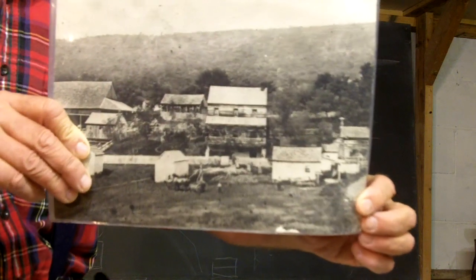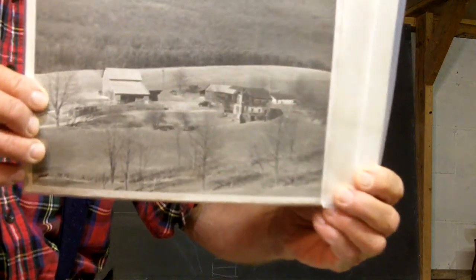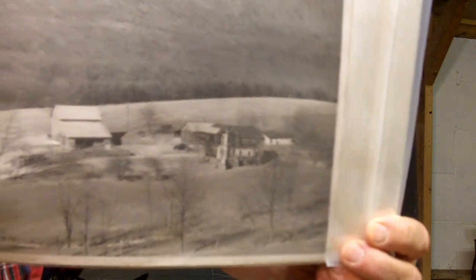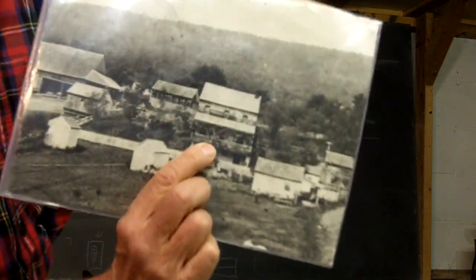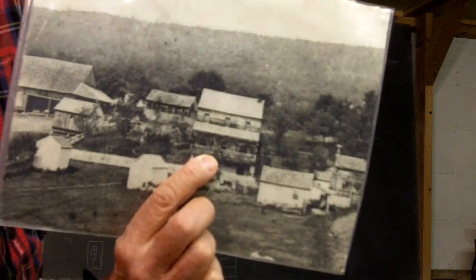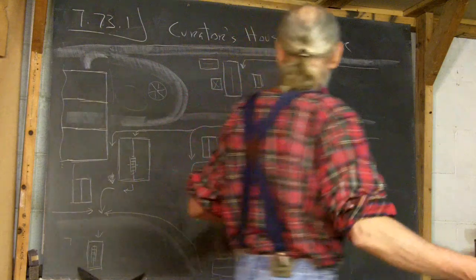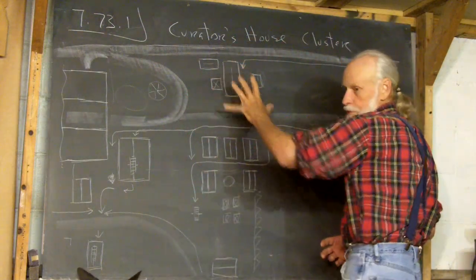Now, later, when my grandfather had bought it, about 1950, that same area looked like this, where the buildings were basically all gone except for that, the Oppenheimer house. That's the place where this house is right now. I hope you can see this. And that's where this stuff will be, or actually is.